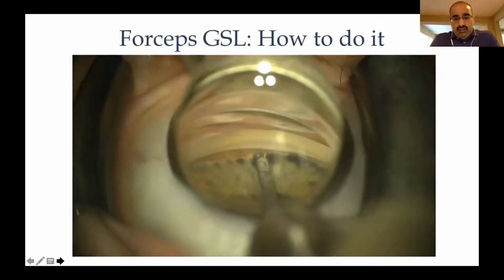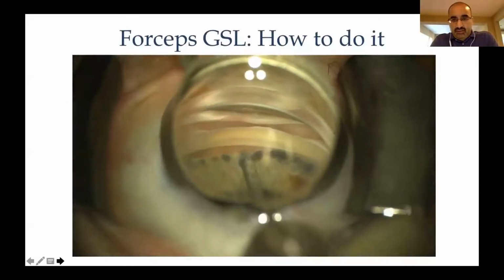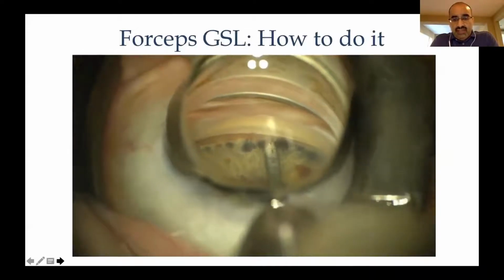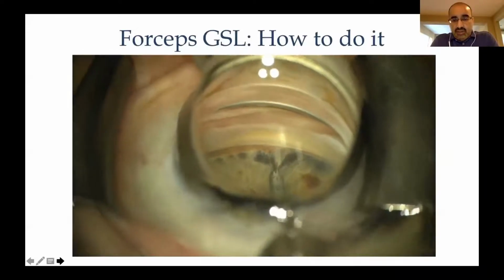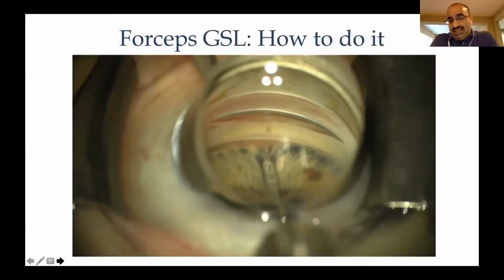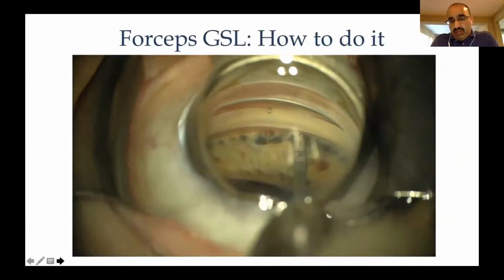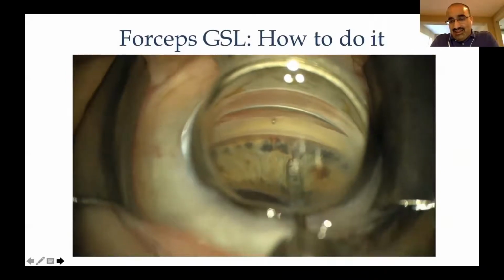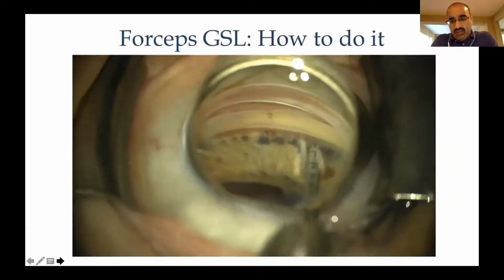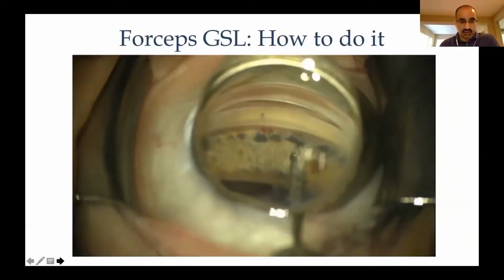This is what the procedure looks like. And one thing I'd like to emphasize here when it comes to GSL, if you don't remember anything else from the technique standpoint, remember that you should pull down and not centrally. So you're basically teasing off the iris from the trabecular meshwork, and you're pulling down in order to do that. If you pull centrally, you might run into problems with a tear in the iris root. Pulling down is a little bit more gentle and also achieves the end result of teasing off the trabecular meshwork better.